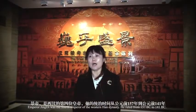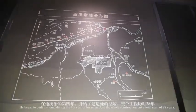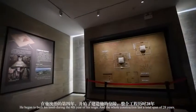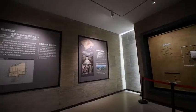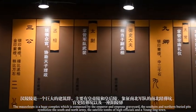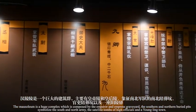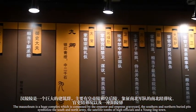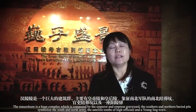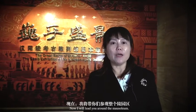157 BC to 141 BC. He began to build his tombs during the fourth year of his reign, and the whole construction lasted a total span of 28 years. The mausoleum is a huge complex, which is composed of the emperor and empress graveyards, the southern and northern burial pits symbolizing the south and north army, the satellite tombs of high officials, and the Yangling town. Now, I will lead you around the mausoleum.